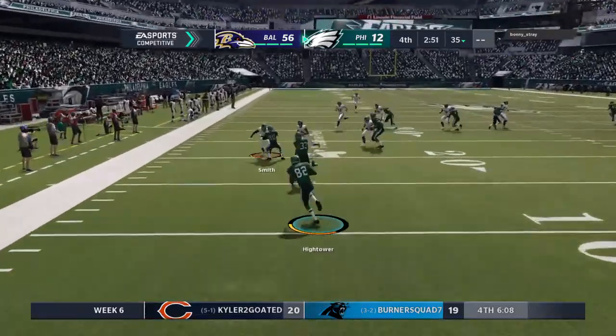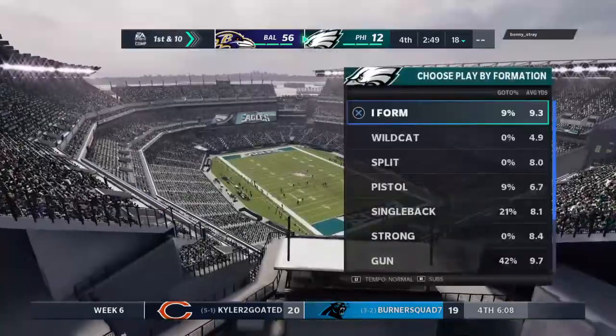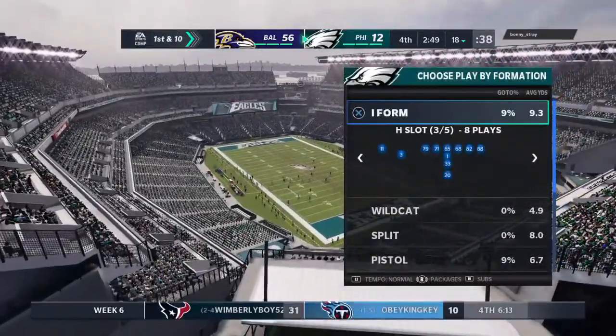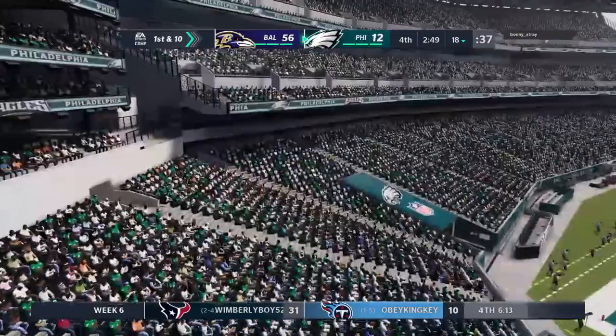That'll be taken about a yard deep. And he's going to be out of bounds here as the run back will leave him shy of the 20-yard line. Take over 1st and 10 at their own 18-yard line.